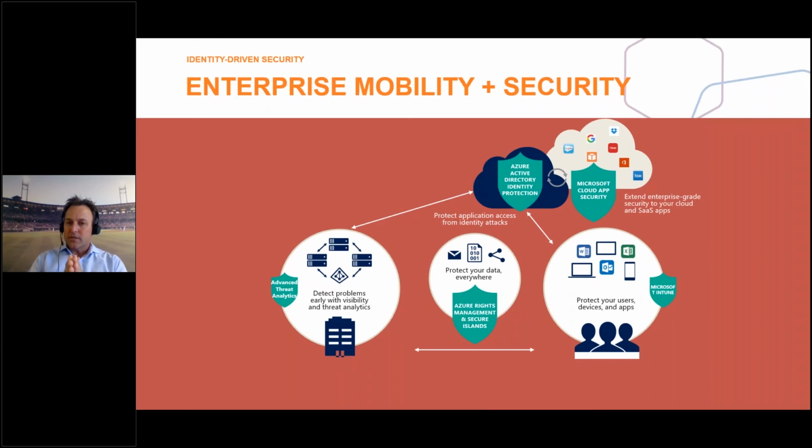So the point is that we have to start thinking about MDM in a different way, but this tool is included in this product. Azure Active Directory, we talked about that, is sort of a hybrid or secondary Active Directory that's talking to our on-premise Active Directory. It's included in this to do some of that authentication we talked about.